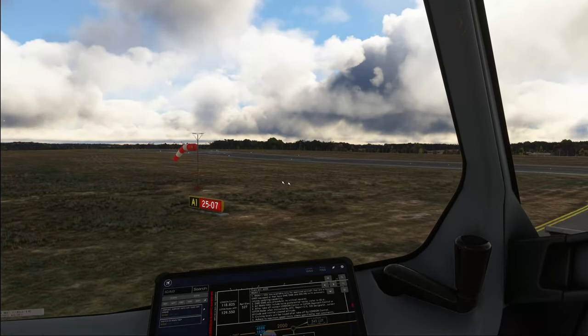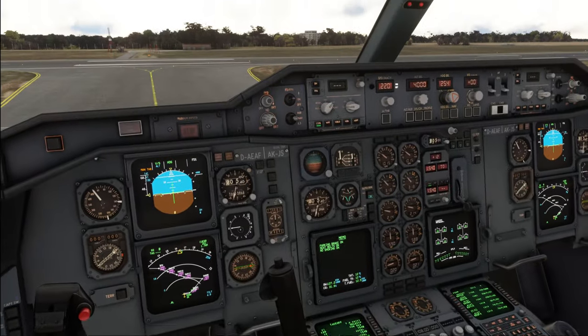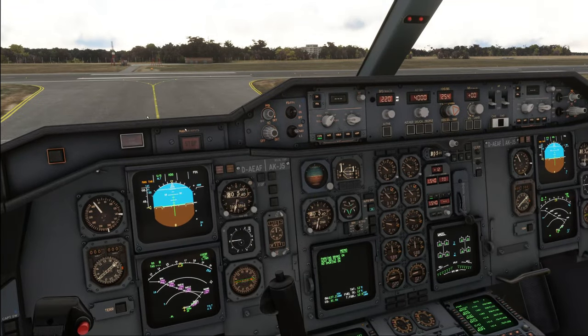Man, it's really not that easy to see something in here. I wonder if that is realistic. Like, the viewpoint looks pretty low to me.